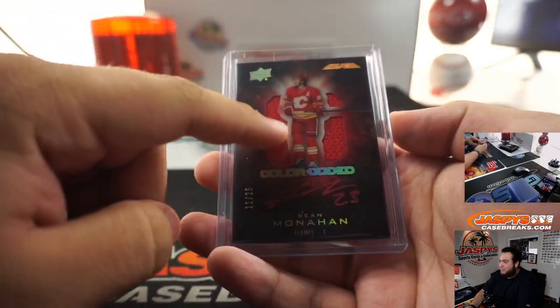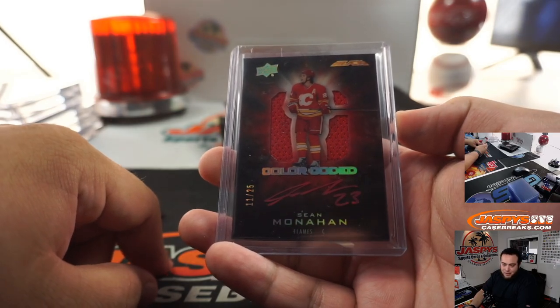Sean Monahan, color-coded from Black Hockey, 11 out of 25. Yeah, these are cool. I like it because they match up the ink. There you go, Chad with the Flames. Very nice.